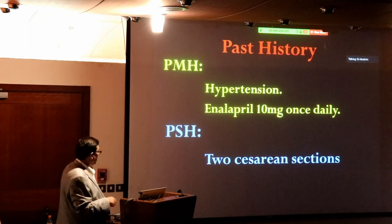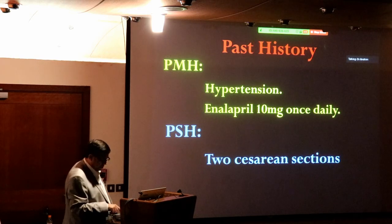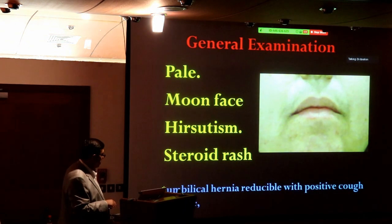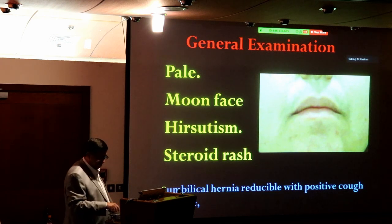In her past history, medically, she's hypertensive. Surgically, she had 2 cesarean sections. Her vital signs were normal. Her general examination showed pale-looking lady, moon face because of the steroids. And you can see lots of hirsutism and the steroid rash. General examination also showed umbilical hernia.